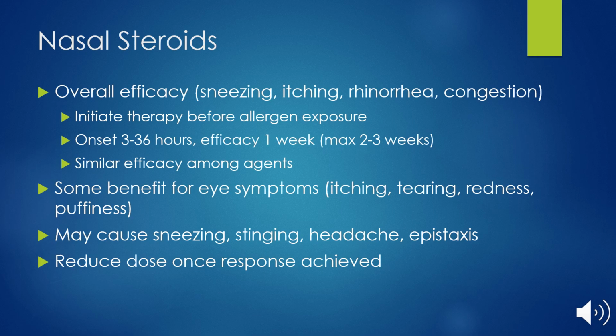And a lot of times patients will use these for a few days and then not see any benefit and give up before they reach that maximum efficacy after about 2 to 3 weeks. And they do have a really slow onset time as well. So that's important to let your patients know that it's very different from the intranasal antihistamines, where you'll notice a very rapid benefit in about 15 to 30 minutes. These are very slow. It could be between 3 to 36 hours depending on the agent. And ultimately, you're not going to get the maximum benefit from these until about 2 or 3 weeks.